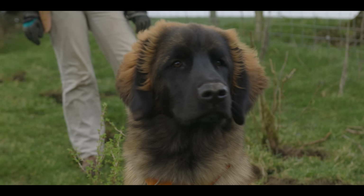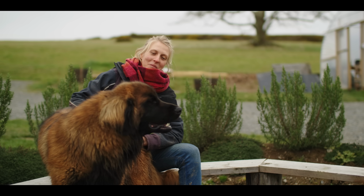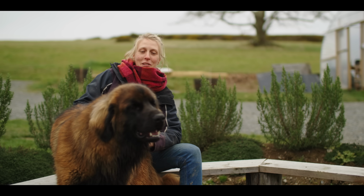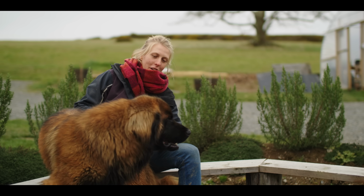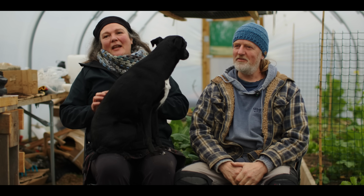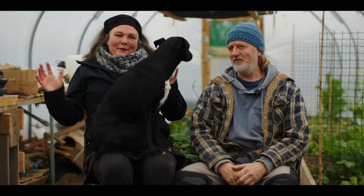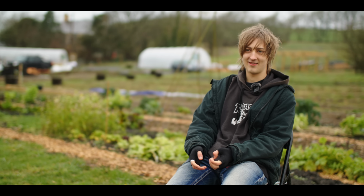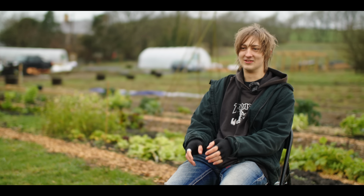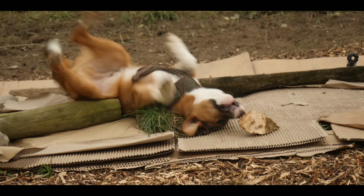So this is Figu. He is a Leonberger, German mountain dog. Really good with kids, really good with livestock, really good with just keeping me company. So I think together they could be their own storybook. The dogs of Dan Yr Onnen. And every time you drive in, one of the dogs at least will visit you. They'll jump up onto your car and they're just running circles around you.